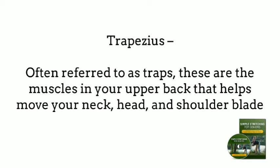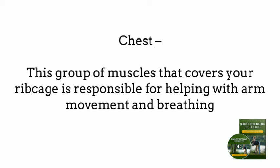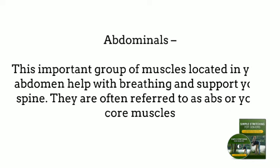Trapezius. Often referred to as traps, these are the muscles in your upper back that help you move your neck, head, and shoulder blade. Chest. This group of muscles that covers your rib cage is responsible for helping with arm movement and breathing. Abdominals. This important group of muscles located in your abdomen help with breathing and support your spine. They are often referred to as abs or your core muscles.